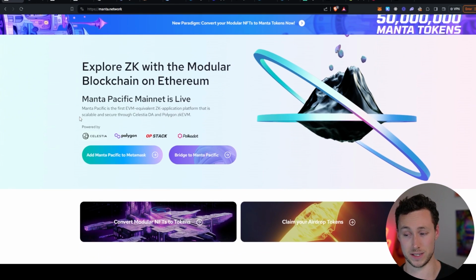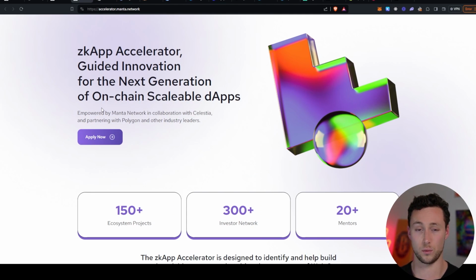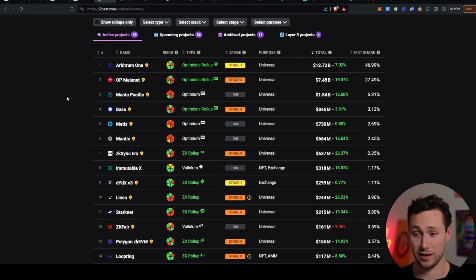Similarly, they have a pretty powerful accelerator right now with some major partners, Polygon and Celestia, and then the tech improvements that actually would give developers a reason to want to build on Manta. So if they can combine those partners with the funds, with the tech improvements, with the fact that they already have a lot of money in their ecosystem, then it's very possible that many applications will launch on Manta, and it could fulfill that vision.